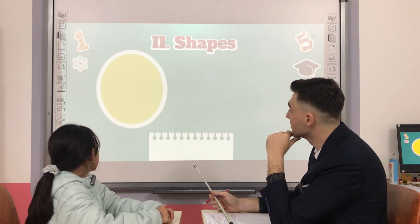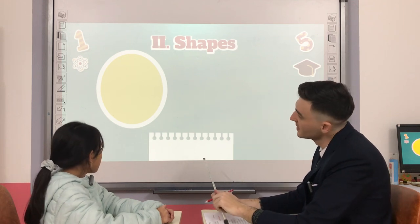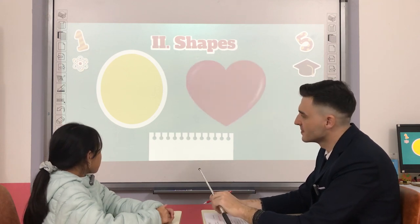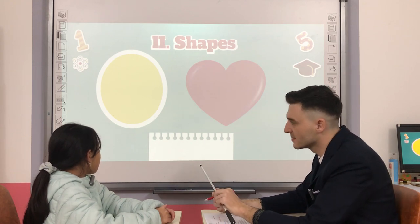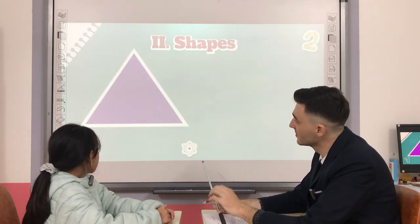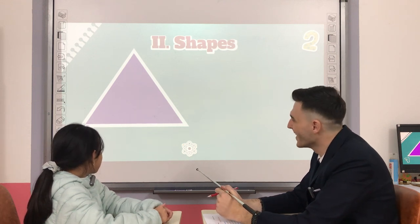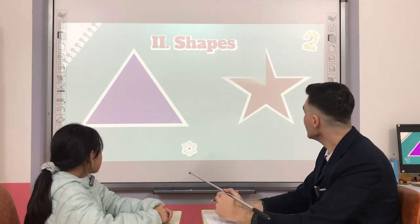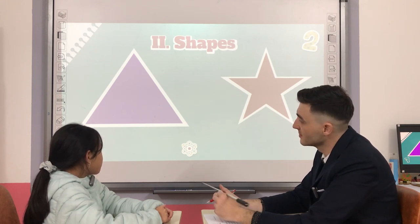What shape is it? It is an oval. And what color is it? It is yellow. Good job. Good. What shape is it? It is a heart. What color is it? It is pink. What shape is it? It is a rectangle. Okay. What color is it? It is purple. What shape is it? It is a star. And what color is it? It is brown.